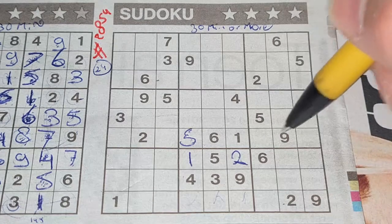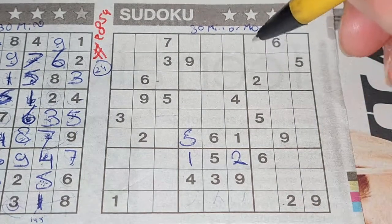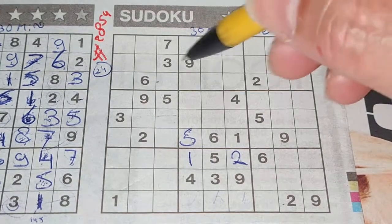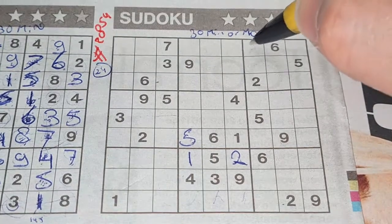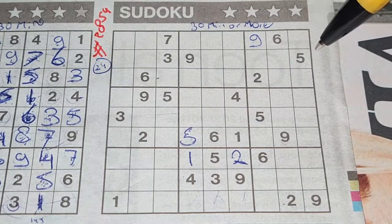9 in the last column, 9 in the column next. So in that column, the only 2 places for the 9 should be here or there. We see there 9, no 9 there, 9 should be there. Alright.